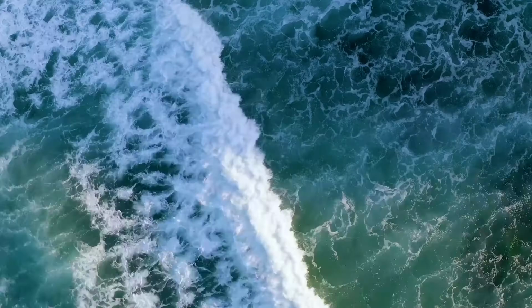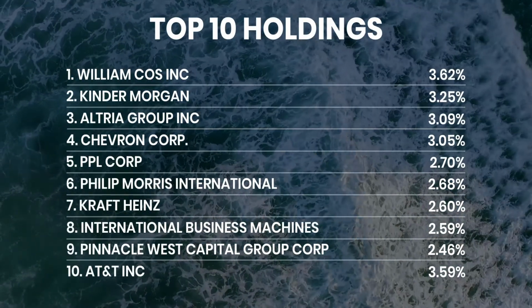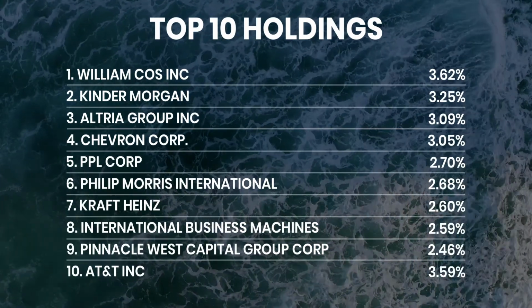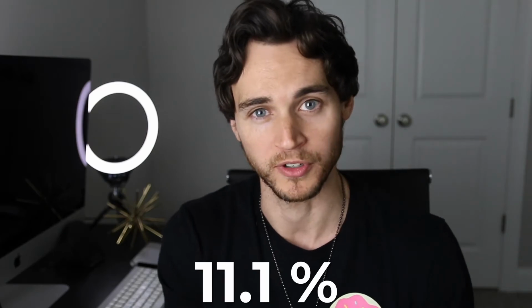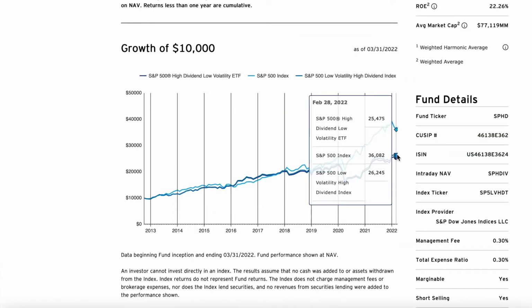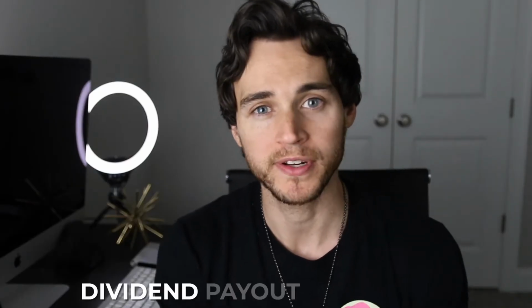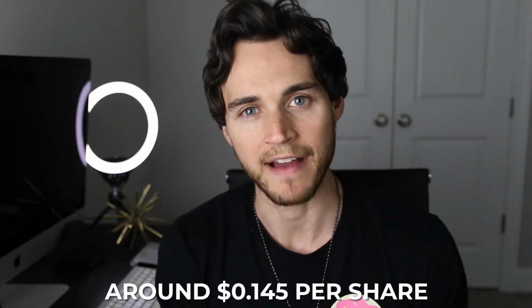This fund was created in 2012 and consists of about 50 stocks that are contained in the S&P 500, and its top 10 holdings include companies like Williams Cos. Inc., Kinder Morgan, Altria Group, Chevron, PPL Corporation, Philip Morris International, Kraft Heinz, and more. In terms of its performance, since the inception of this fund, it has returned an average annual return of 11.1%. Had you invested $10,000 10 years ago, you'd be sitting on just over $25,000 today. In terms of its dividend payout, you can expect to earn about 3.58%, or around 14.5 cents per share.